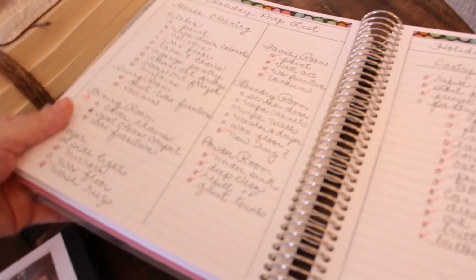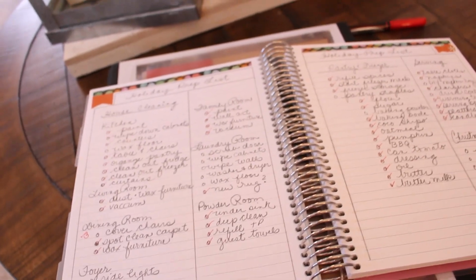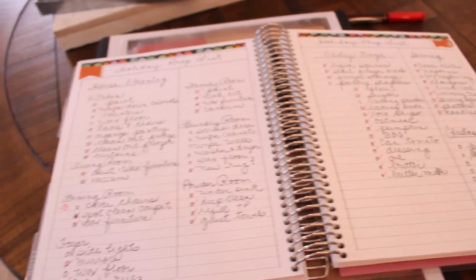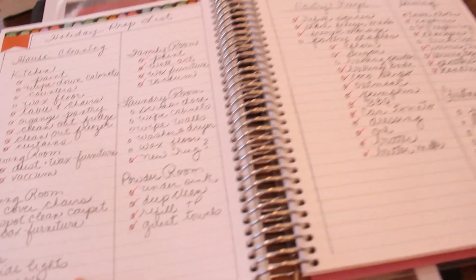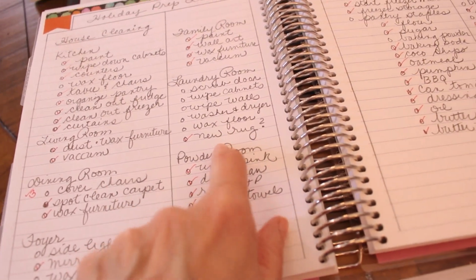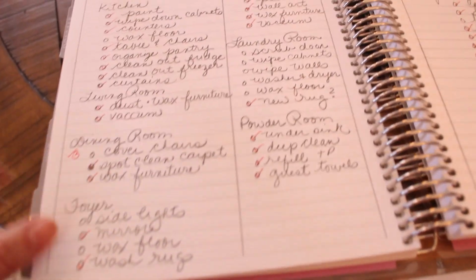Also, since I have my planner out, I have been working on my holiday prep list, which I showed in a video, I guess it was a couple weeks ago. So I think I'm doing pretty good. I have really one room that I need to concentrate on, and that is the laundry room. Everything else is pretty much done.